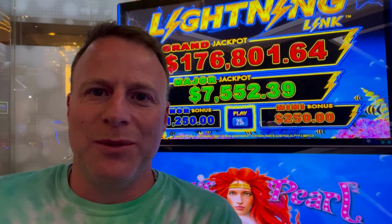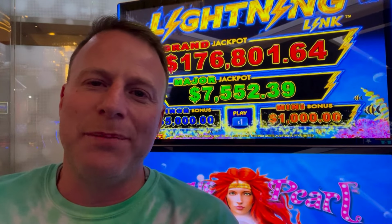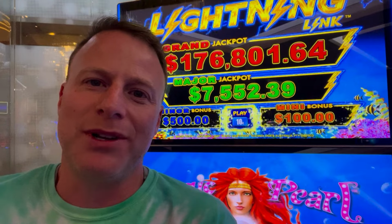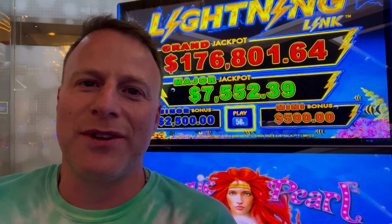Jackpot J Slots. Once again at Aria in Las Vegas, going after this Lightning Link $176,000 grand jackpot. Huge grand, and what better machine to hit it than one of our biggest rivals, Magic Pearl. Hopefully we can get that grand. We'll take the major as a consolation prize or some other combination for a big jackpot. Let's see how we do.